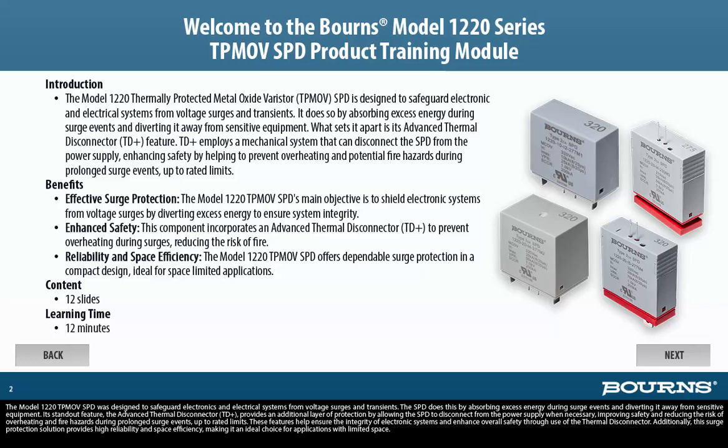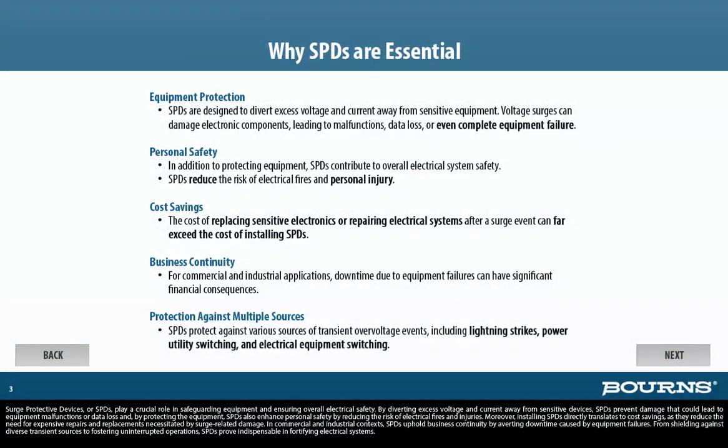These features help ensure the integrity of electronic systems and enhance overall safety through the use of the thermal disconnector. Additionally, this surge protection solution provides high reliability and space efficiency, making it an ideal choice for applications with limited space. Surge protective devices, or SPDs, play a crucial role in safeguarding equipment and ensuring overall electrical safety.